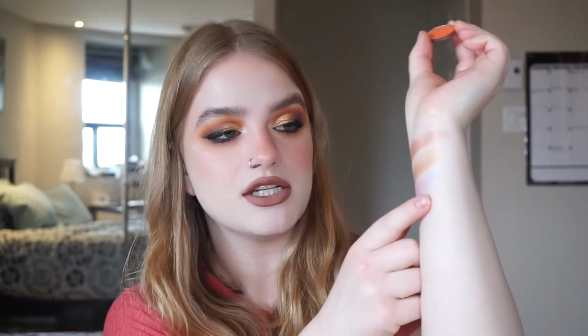But then I got another matte shade. This is the shade Habanero, and I guess I'll show it to you. It's a pumpkin red. It's a pumpkin orange. It's a very true mid-toned orange. Maybe has a hint of red, but it's almost a little bit of a dusky orange. That's beautiful. I love that.